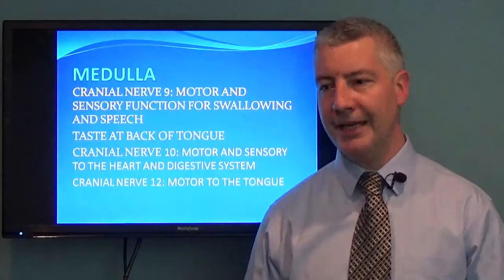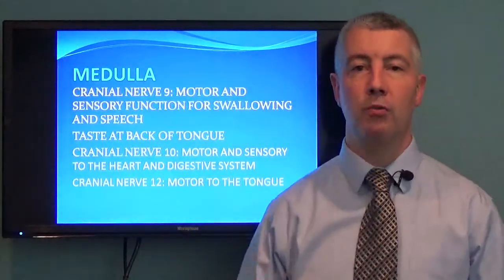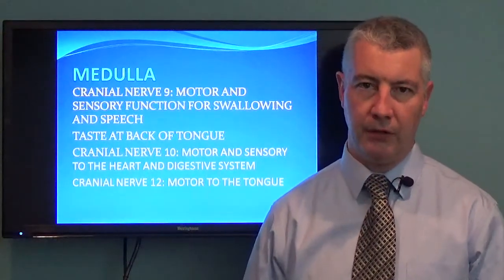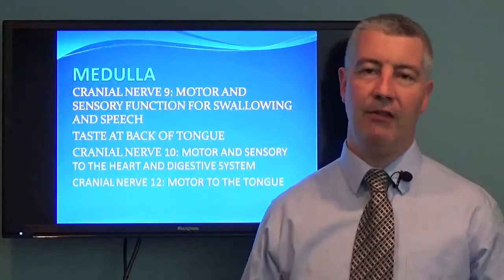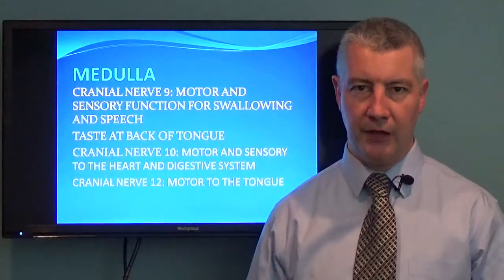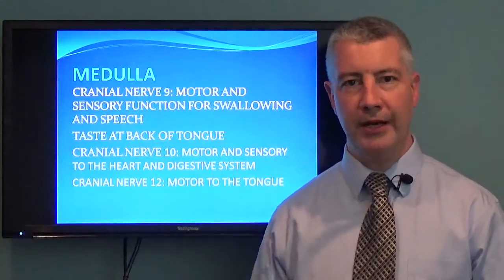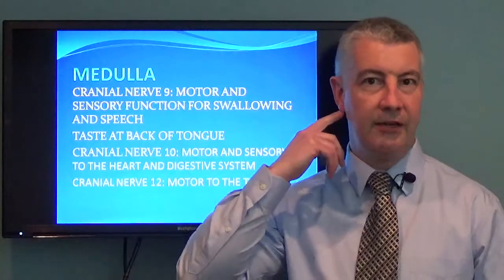And cranial nerve 9 has to do with motor and sensory function for swallowing and speech. That's your glossopharyngeal nerve. Cranial nerve 10 is your vagus nerve. Now that's an important one because it has to do with parasympathetic activity. So digestive function, heart function, all is controlled by cranial nerve 10, which exits from the medulla down here.